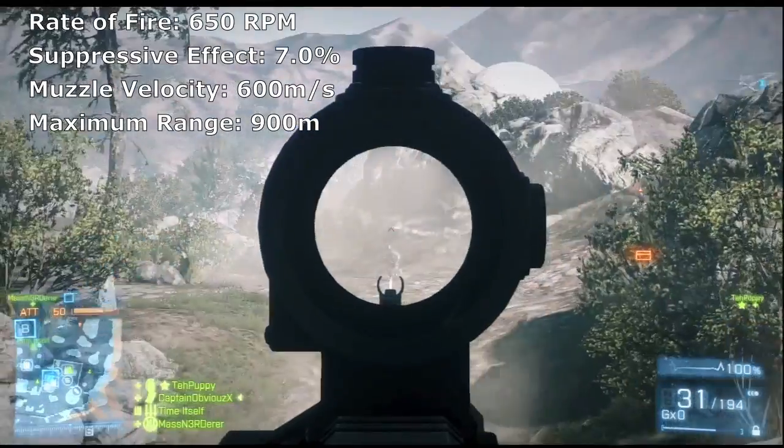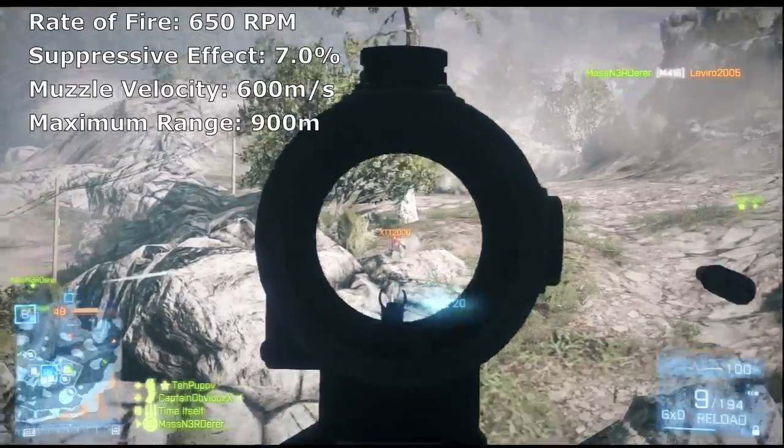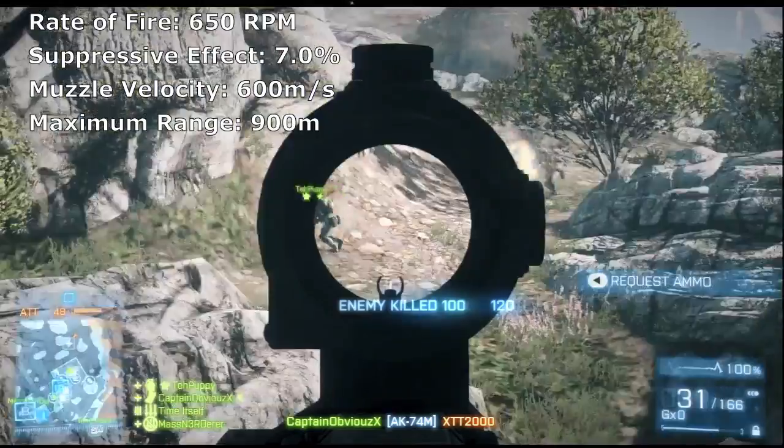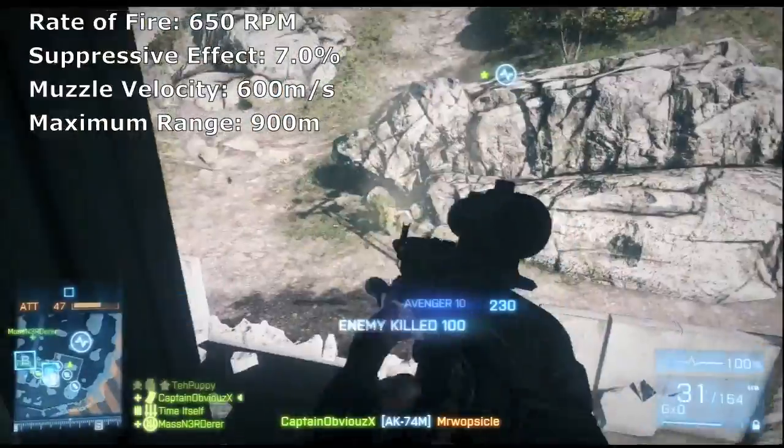Suppressive effect is 7.0% and muzzle velocity is 600 meters per second. Maximum range is 900 meters, and that's a little bit lower than some of the other assault rifles, so that's why I like using this weapon more at medium range, because of that maximum range being a little bit lower, as is the muzzle velocity.